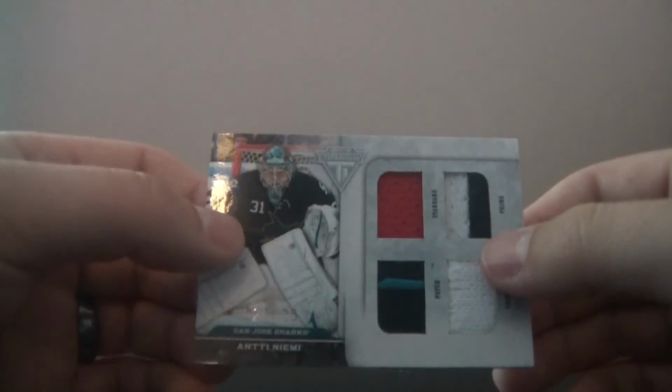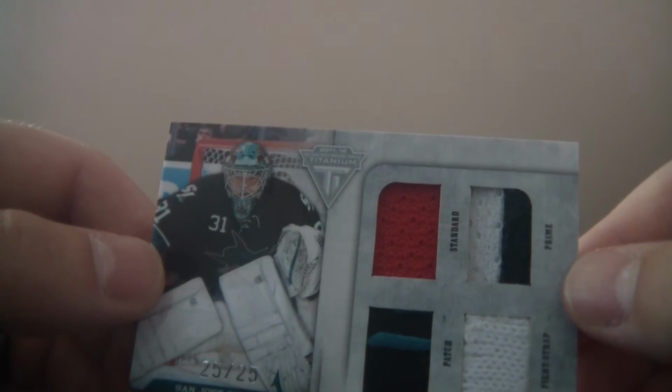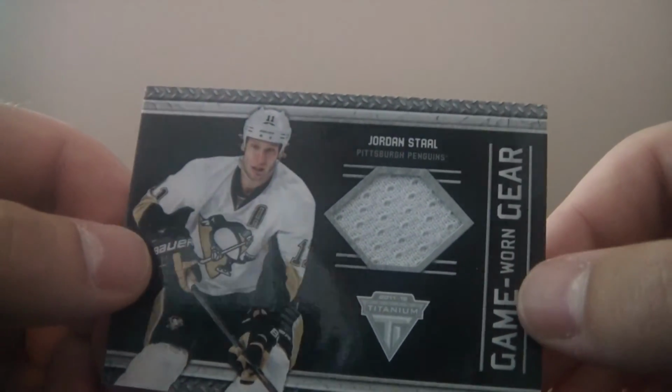So, beauty hit. All right, let's go through these one more time. There's tons of great hits in this, it seems. Okay, so I'll just put this down. First off, we have Antti Niemi of the San Jose Sharks, 25/25. Standard patch, prime, fight strap. Next we have Jordan Staal, just your standard game-worn gear. Good hit nonetheless. Pittsburgh Penguins.